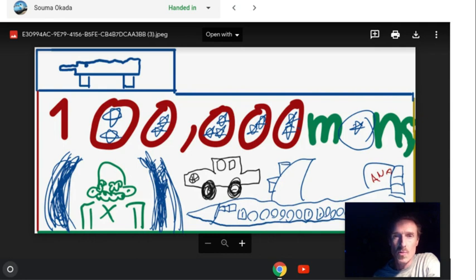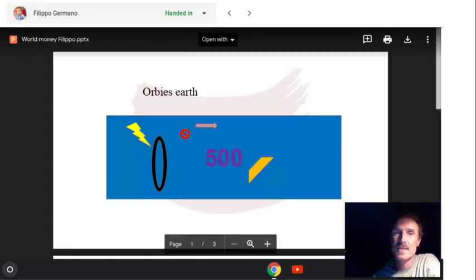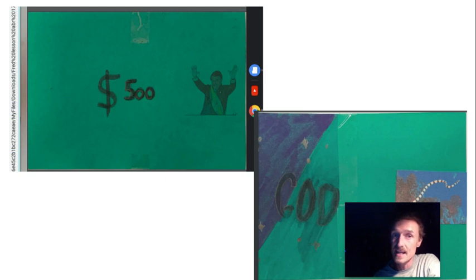Soma, 100,000 MNS. And of course, Soma puts an aeroplane on it. He draws aeroplanes everywhere. Filippo Germano, Orbeez Earth currency. And finally, last but not least, the president of Brazil is on a currency. And it's 500, what looks like a dollar symbol, and God on the back. Well done, Fregi.